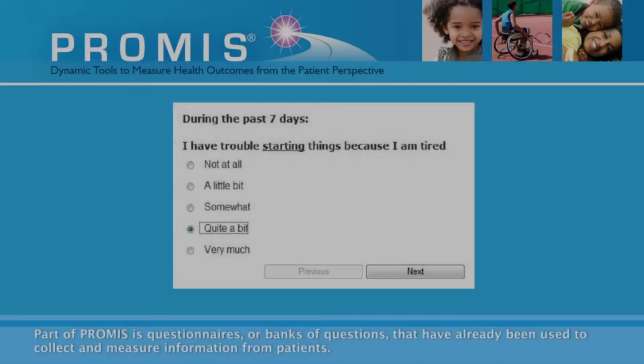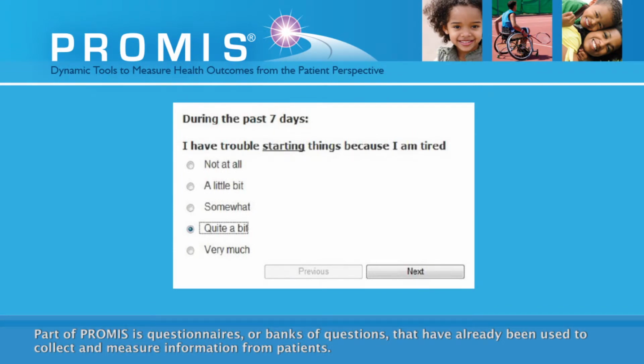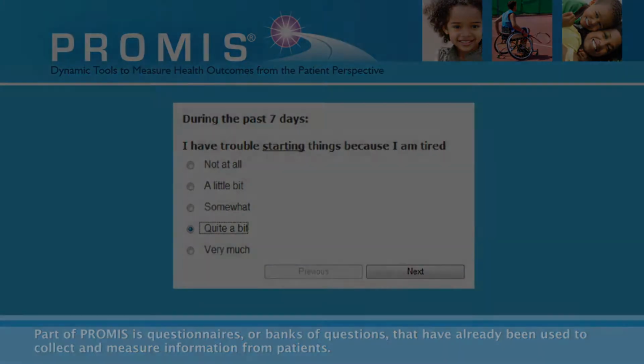PROMIS, the acronym PROMIS stands for Patient-Reported Outcome Measurement Information System. I know that's a mouthful, but in simple terms it's a dynamic tool to measure outcomes from the patient perspective. Part of PROMIS is questionnaires or banks of questions that have already been used to collect and measure information from patients.